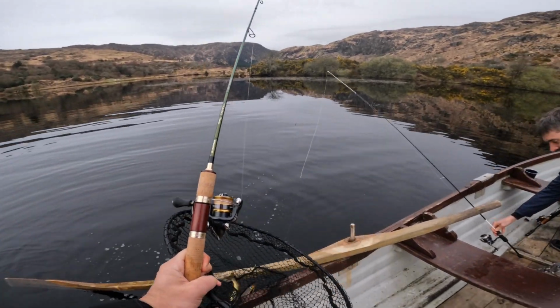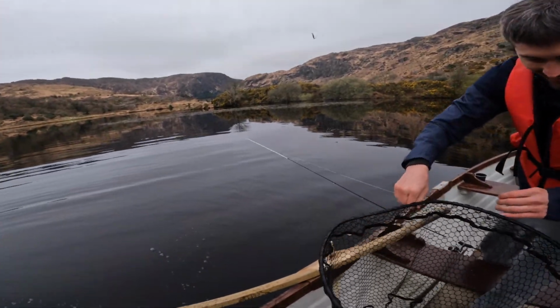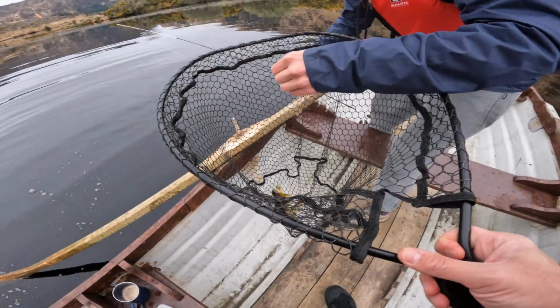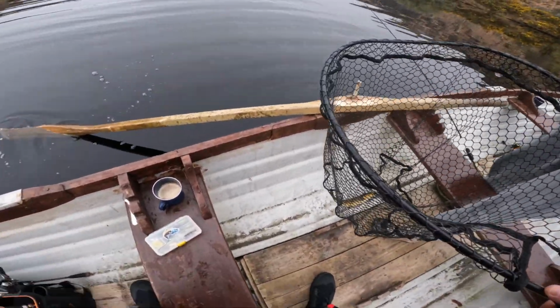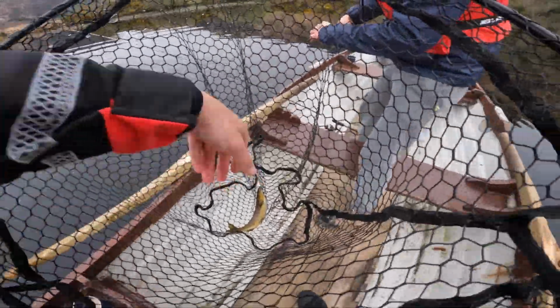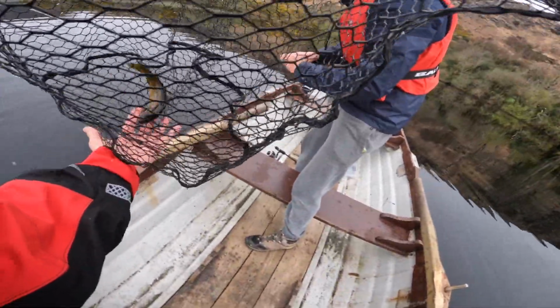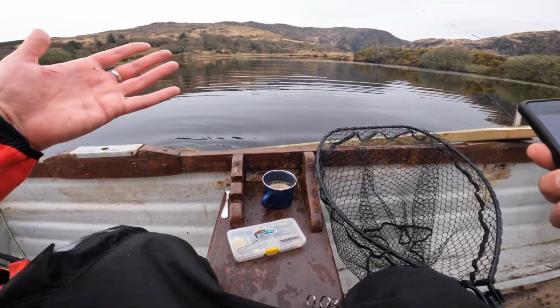A lot of trout slime in my net. Which one is yours, boy? Look at that. Oh yeah, look at the size of these guys. I think we found a spot. Full of energy, that is a good size trout. Look at that hook. That's coffee, man. That's everything except coffee inside it now.